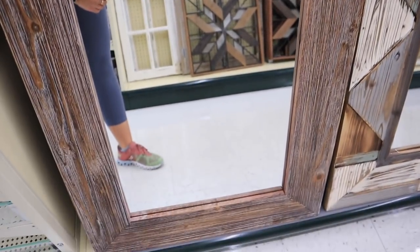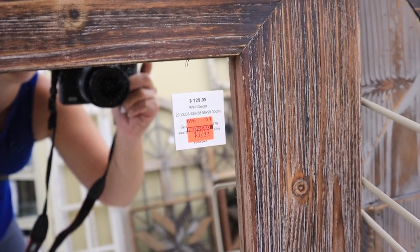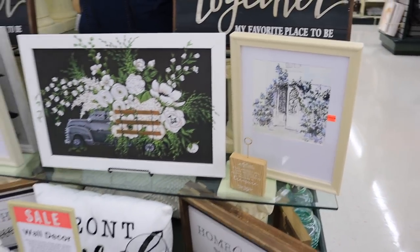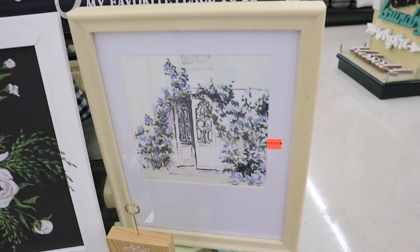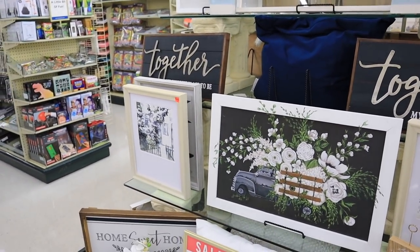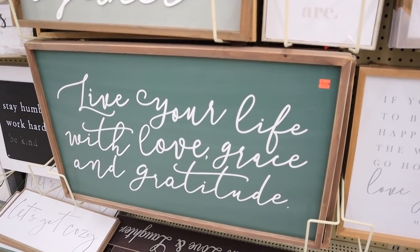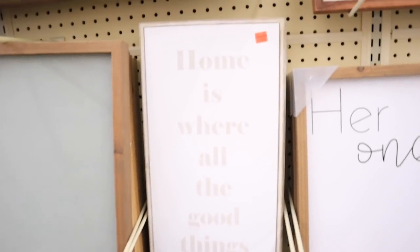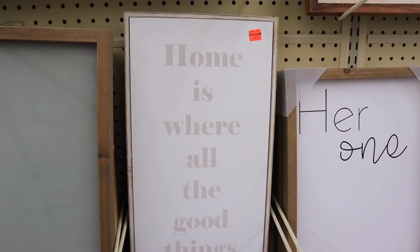This really, really pretty wooden mirror is a great size, and it is $130 reduced down to $32.49. Here's another really pretty frame, and this is just mixed onto one of the end caps. This is reduced to $6.24, and they have two of them at least. This is a really big wall decor sign, and it is reduced to $12.49.